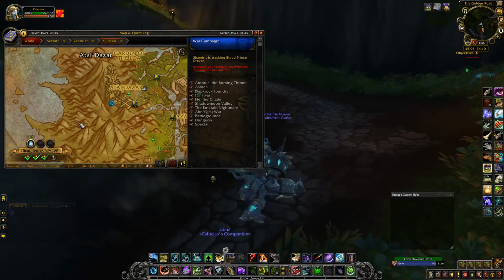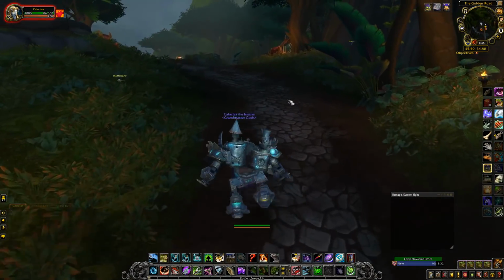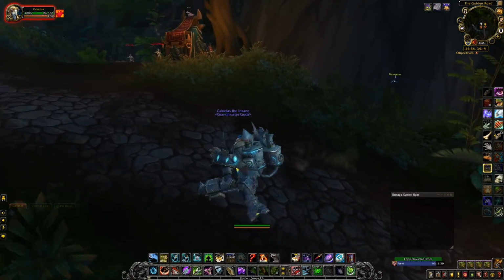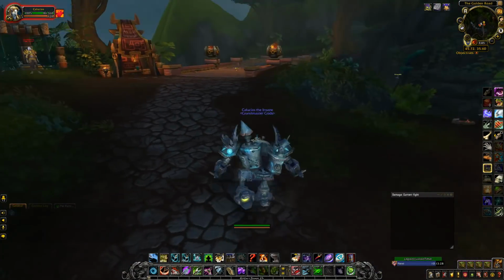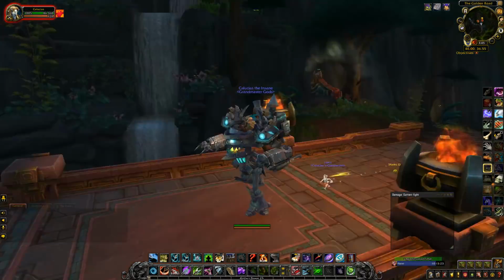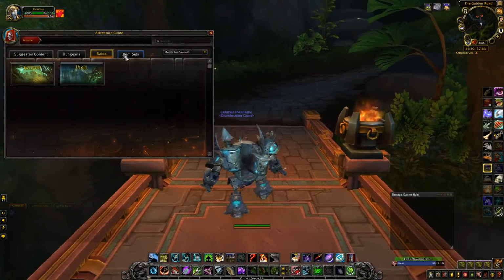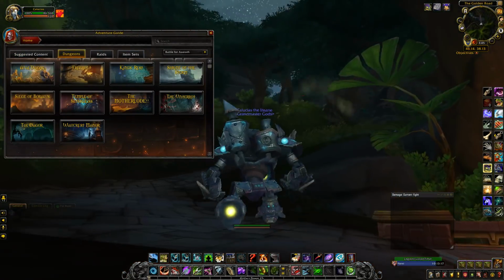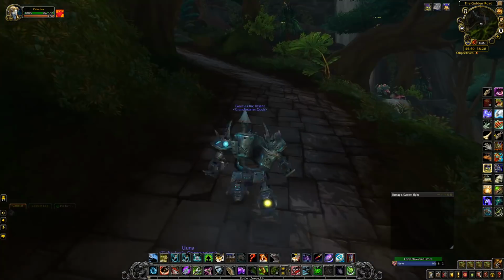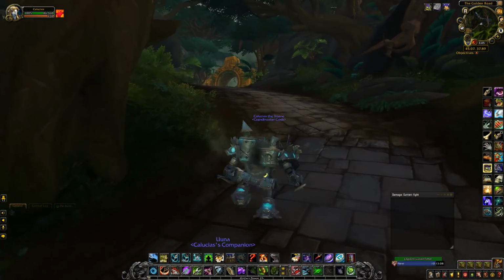As you could tell, if it's over here, it would be up here where the Horde flight path is. So it's right here. There's the Horde flight path. Go across this bridge. This is also where the dungeon is. What's the dungeon called? It escapes me. No one probably cares, but oh, is it Atal'Dazar? Yeah, whatever. Anyways, still come up here this way.